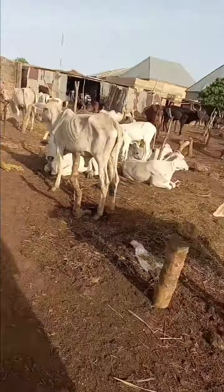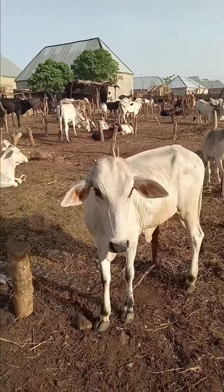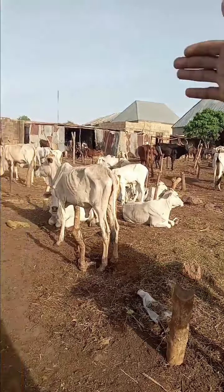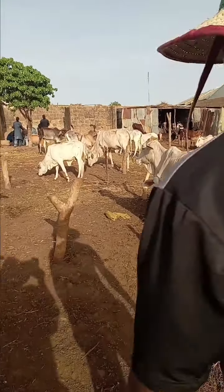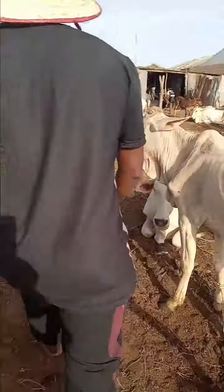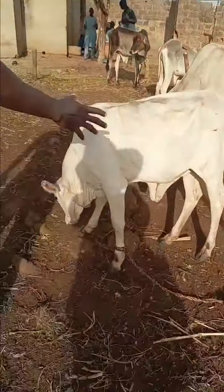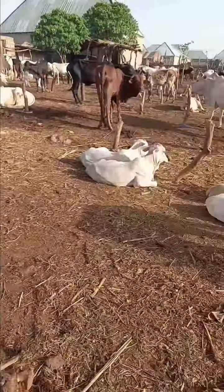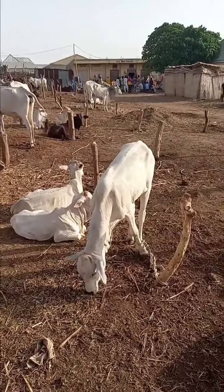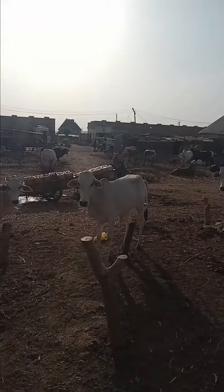150. Like this one, same thing, 150. And that one, females? Maybe 110 or 100,000. Can we go there? You can go there. So you can get this cow for 100,000. Though it's still small, it's not bad. You can also get this one for a reasonable price. That one is going for like 150. You have to price it.